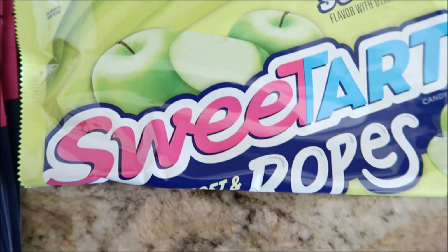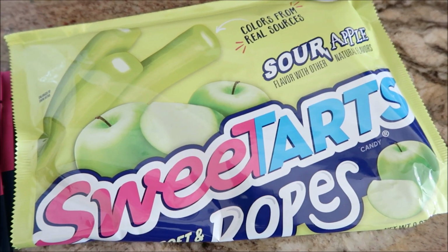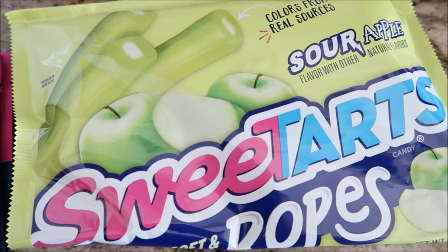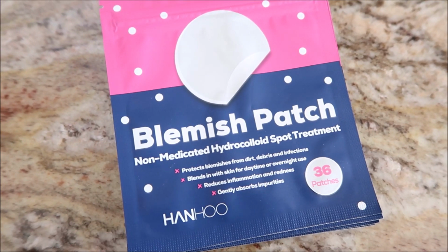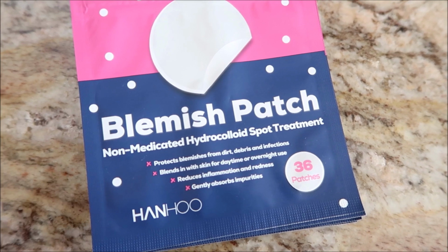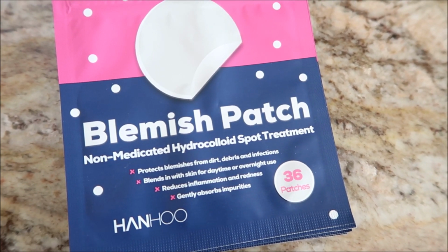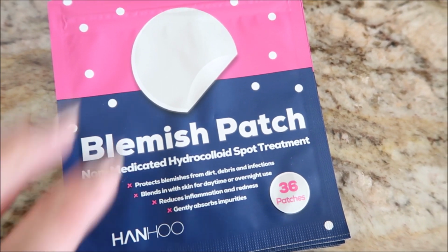Tiniest of Walmart hauls. The Sweet Tart Ropes came out with an apple flavor, and they're okay. I mean, I really like the cherry. I don't know why they won't just do strawberry, but whatever. Fortunately, I went to Walmart when they put out a fresh box. At my Walmart, they always just put one box out, and one box has 12 packets. Did I get all 12 packets? I did. I don't care.